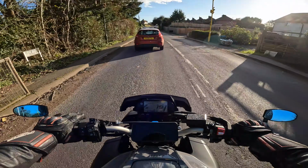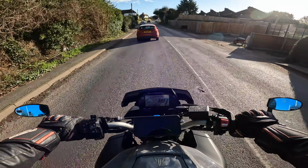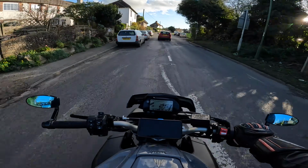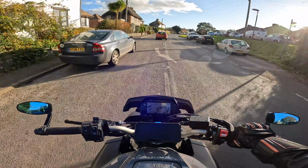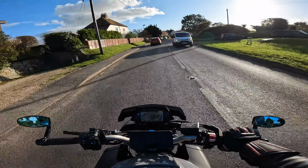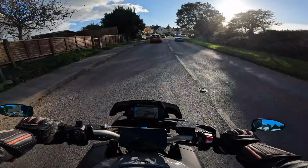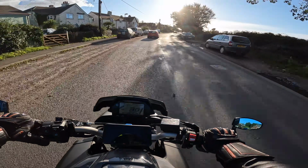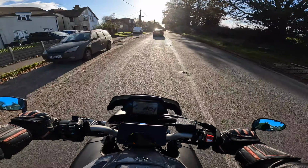The highlight of the MT10 though, let's be honest, is the engine. So for me it wasn't a big deal. The engine is a peach, and I would happily pay, especially if you're only using it for like a fun toy weekend blast bike. If you're commuting on this bike, then fuel consumption should probably be something you think about, because it's not the best.